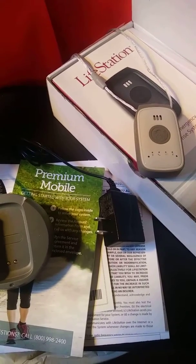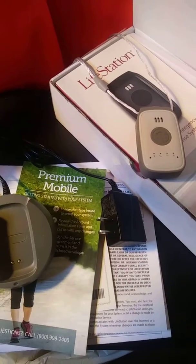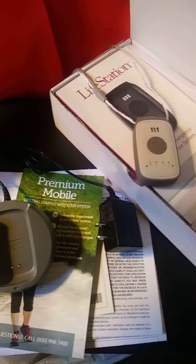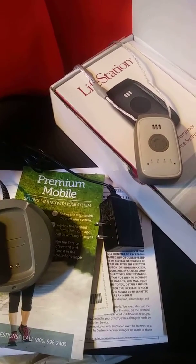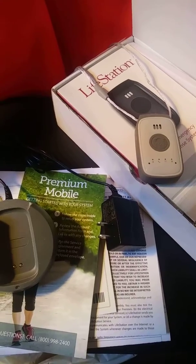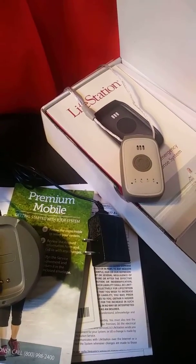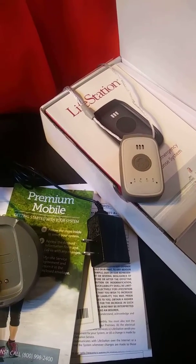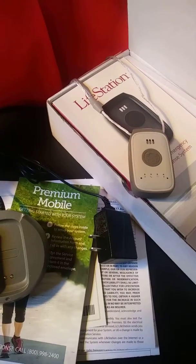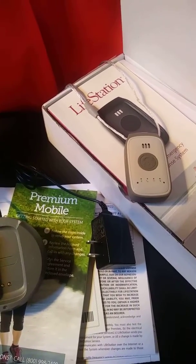And the first thing I did was do a search on Google for Medic Alert, which is probably one of the better known names. And I found a page that had a list of 10 different companies and kind of a rating for each one. LifeStation was the one I picked. I happen to be able to get a fixed rate on mine, but I believe mine's called Premium Mobile Service.